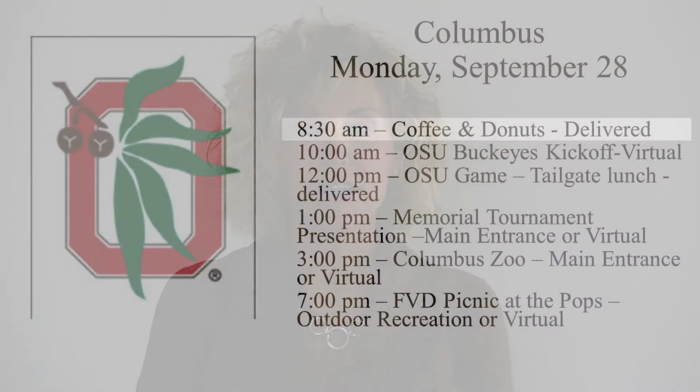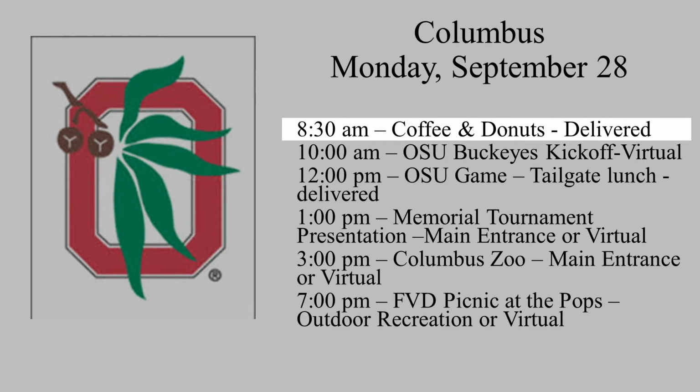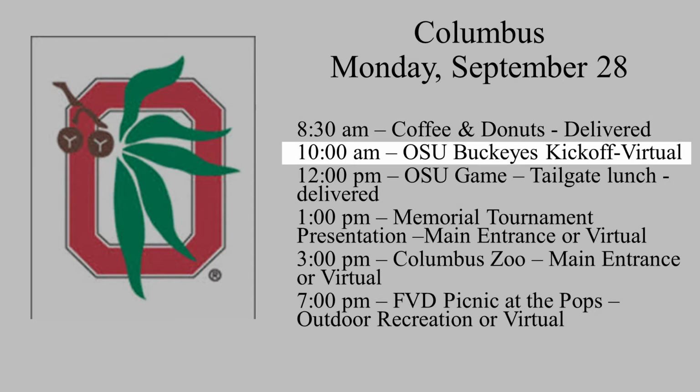On Monday, we have a big lineup for you. We're going to be in Columbus, Ohio, starting with a pre-kickoff at 8:30 in the morning. So our wonderful leadership team will be delivering coffee and donuts to your room to help you get all fired up for our 10 o'clock kickoff. That will be a virtual kickoff shown on channel 51, and we will be celebrating the OSU Buckeyes with a couple of special guests actually.